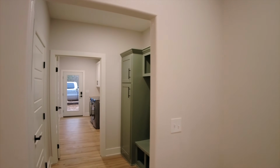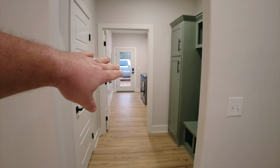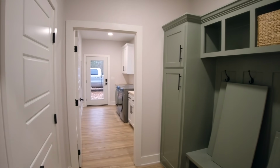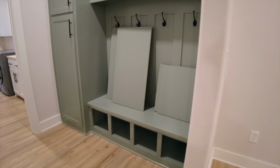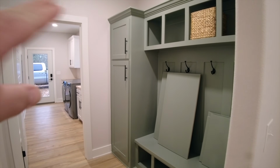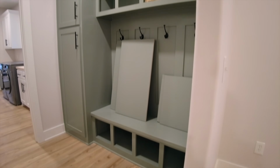They have a designated mud room here, and then we're going to go into the laundry area. So two different areas. In the mud room, as they come in, we've got some cubbies there. And again, still got a few pieces to put in here on the shelving and things like that. We've got a large, almost like a linen or pantry cabinet there. And then we've got our cubbies with hangers, some shoe storage on the top and bottom.